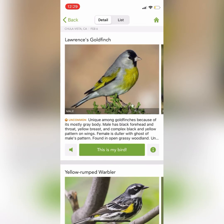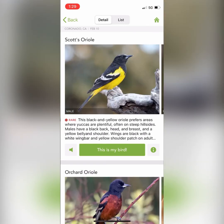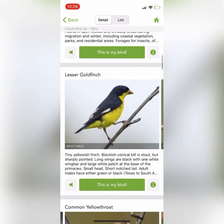Here we go. Goldfinches. That looks more like it. Pay attention to the descriptive text. If the bird is rare or uncommon, the app will make note of this, and you should consider whether this is correct. Using the photo ID, the suggested species were listed as rare, which was a clue that this was not the correct ID. Flipping through the images, I decide this uncommon Lawrence's goldfinch is not correct.